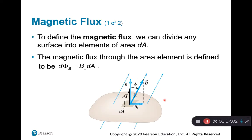Magnetic flux is just like electric flux, the same idea. It's the contribution of the magnetic field perpendicular through some surface. So if I've got some magnetic field at some angle passing through this surface, then the magnetic flux is the perpendicular contribution of that field times the area.